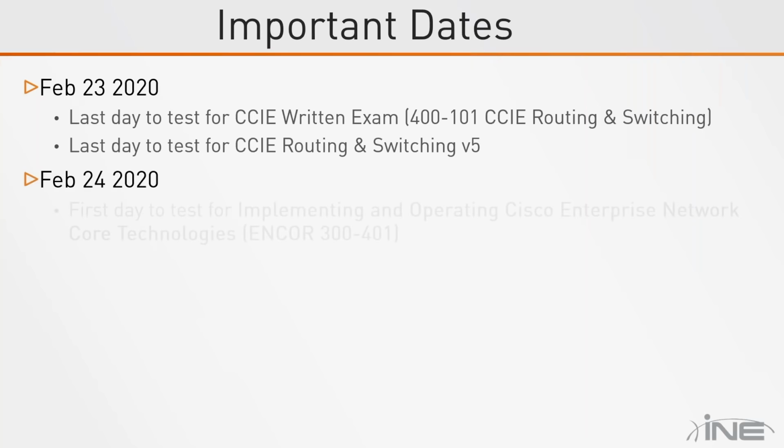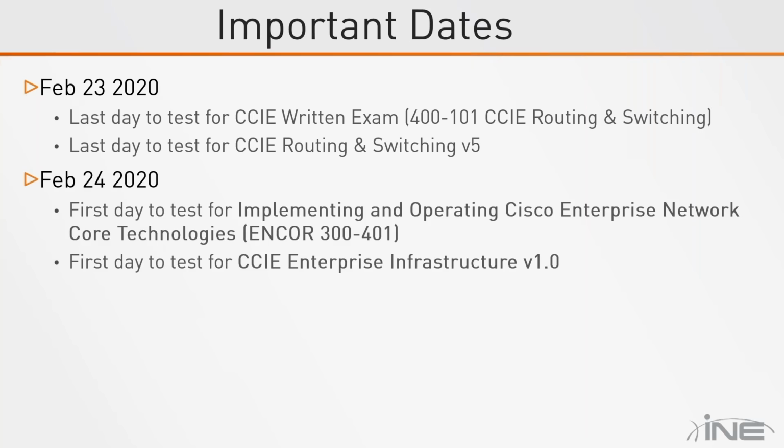Once we go beyond that, February 24th and beyond, this is where we have the change in the written exams, where this written exam, ENCOR 300-401, is going to qualify you for CCNP Enterprise Infrastructure, which basically is going to be CCNP Routing and Switching, but it also qualifies you for taking the new routing and switching lab exam, which they're now calling CCIE Enterprise Infrastructure. So for those of you that already have CCIE R&S, the name is just going to change. Once it goes past that point, I believe your old Routing and Switching certification is going to be listed as Enterprise Infrastructure.